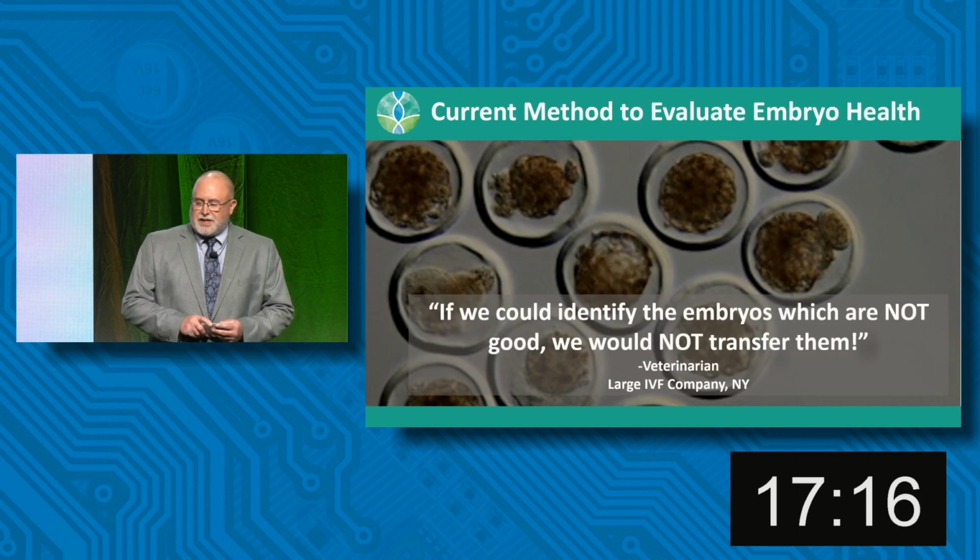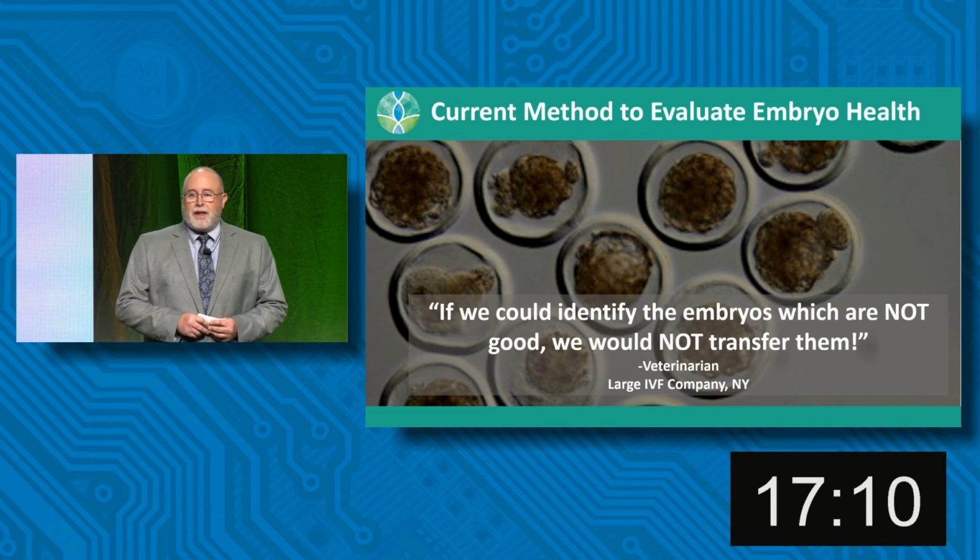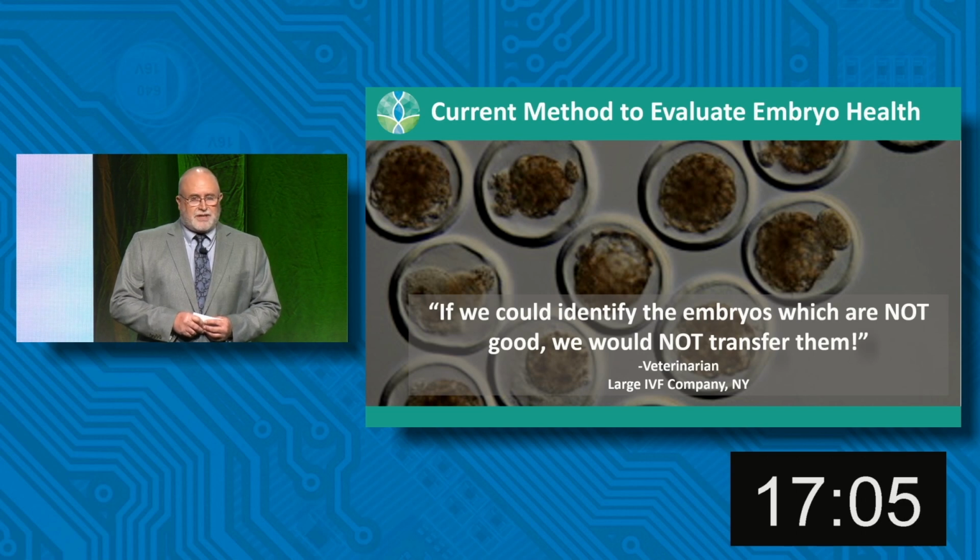To get these cows pregnant as quickly as possible, it is crucial that I select a healthy embryo to transfer. To do this today, I make a subjective evaluation of a static image under the microscope. Because this is a subjective evaluation, even experienced evaluators do not have objective data to distinguish the 20% of embryos which are no good. If we knew which embryos were no good, we would not transfer them, and Mr. Hudson would be more profitable.